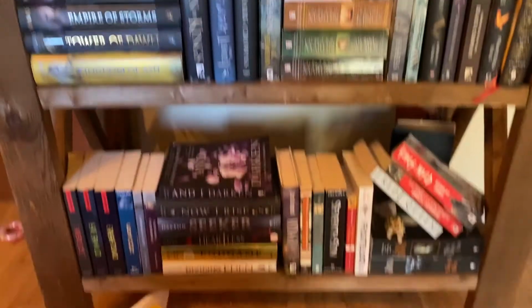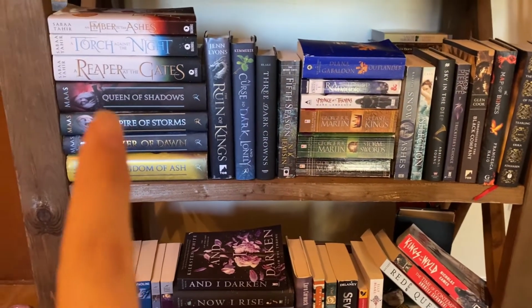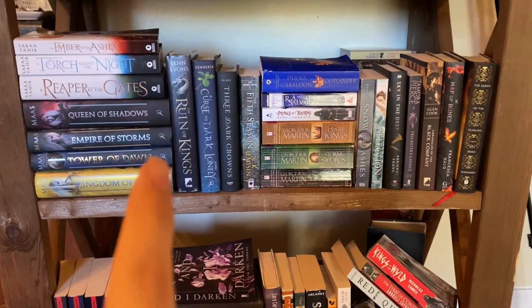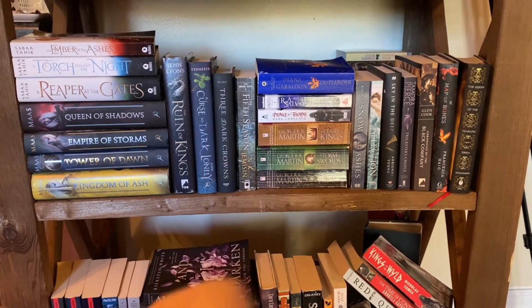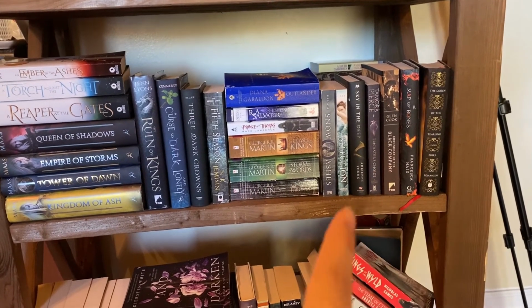And then these bottom two shelves are, ignore Sam's toys, my TBR shelves. So I have some of the books for the Throne of Glass series, Ember in the Ashes, Ruin of Kings, Curse of Dark and Lonely, Three Dark Crowns. I can't wait to get to The Fifth Season. Some mass markets. And then most of these are YA except for Chronicles of the Black Company.